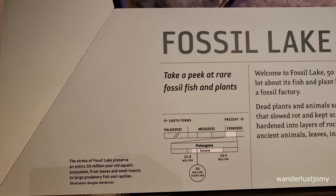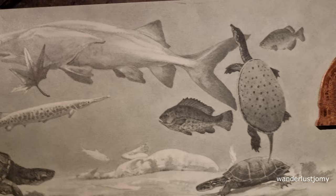Indulge your curiosity by exploring the treasures within the fossil lake. These fossils offer a captivating glimpse into the life that once thrived in the waters of Fossil Lake.